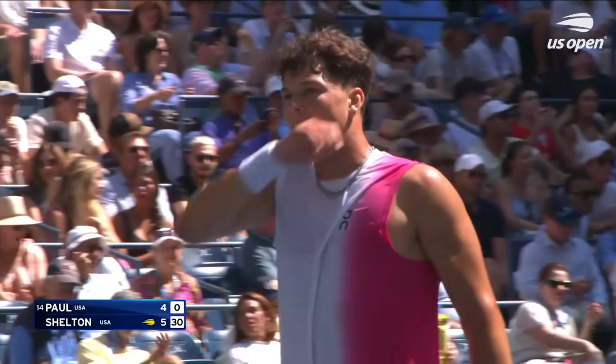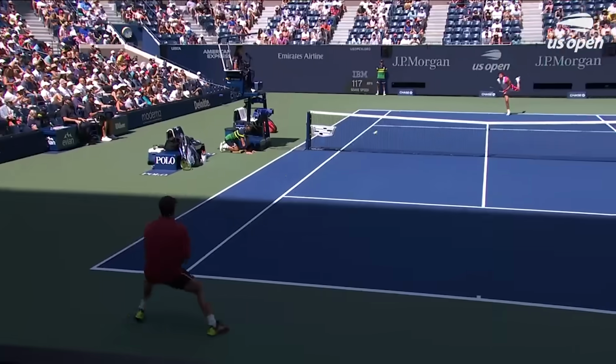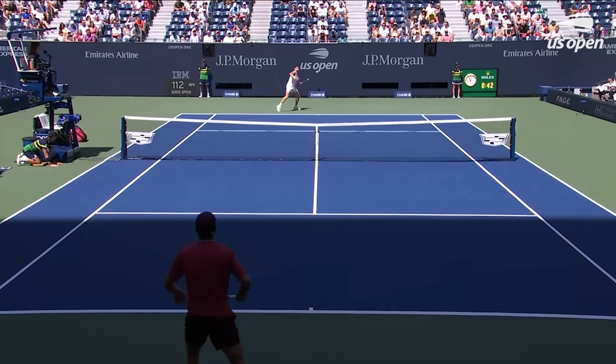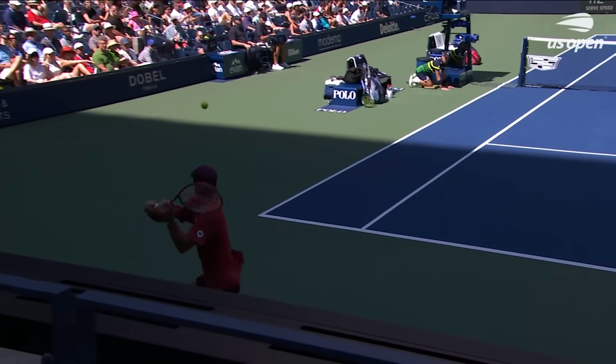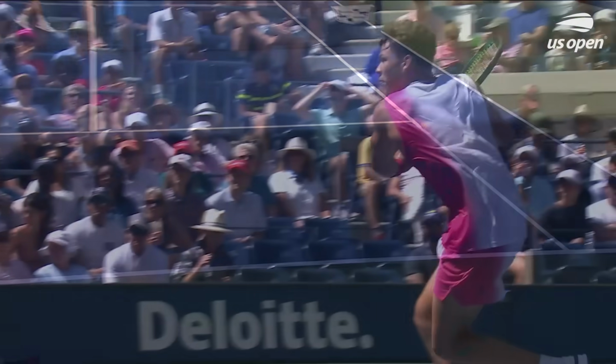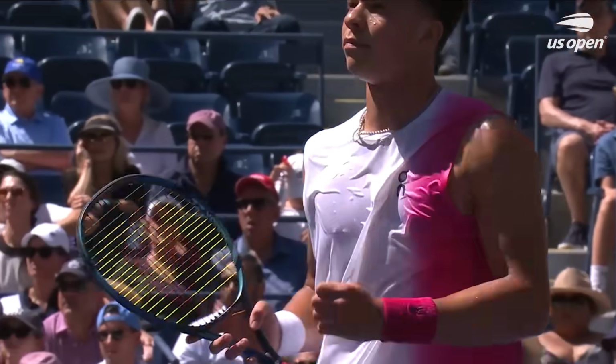Boy, that's how they draw it up in the textbooks. He moved in beautifully. 30. And he knifed the volley. This big forehand here hit behind Paul. Not a bad slice in response, but that's a ball you want to take out of the air if you have the skills to do it. Look who does. That's beautiful.